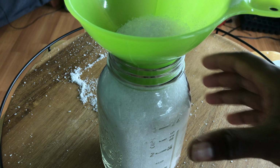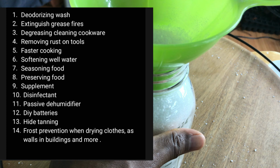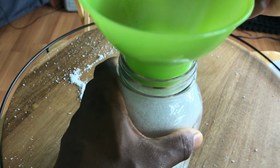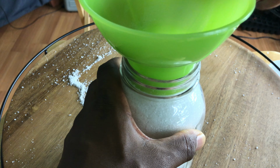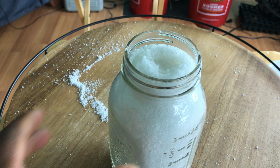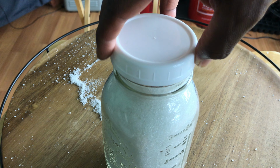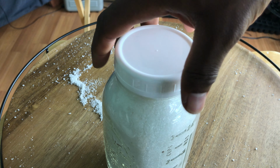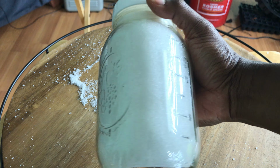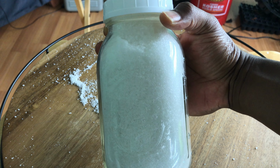Here are some of the ways that salt has been used. A deodorizing wash to remove scent from the body when hunting, extinguishing grease fires, cleaning cookware like cast iron, degreasing, removing rust on tools, faster cooking, softening well water, seasoning, preserving, supplement, disinfectant, passive dehumidifier, DIY batteries, hide tanning, frost prevention when drying clothes, as well as a building material and many more. Obviously not a full list, but you get the idea.